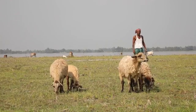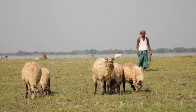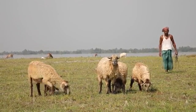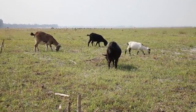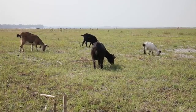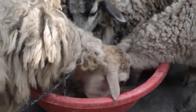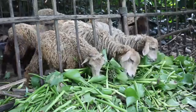For farmers who do not own a lot of land, fattening sheep and goats is a good way to earn money. While grazing freely in open fields, animals spend a lot of energy walking, which delays their growth. Sheep and goats can be fattened faster by feeding healthy feed and taking proper care.